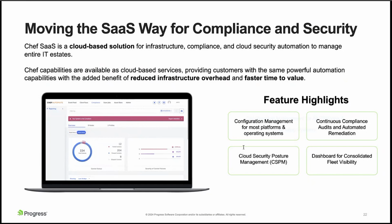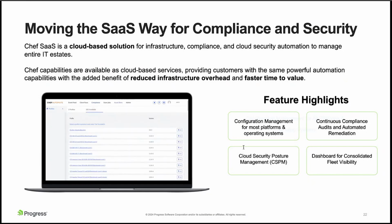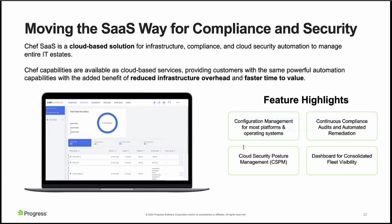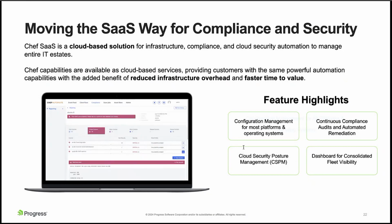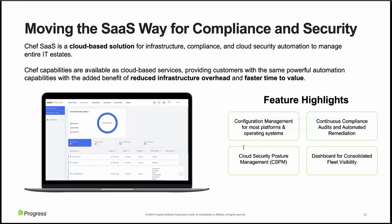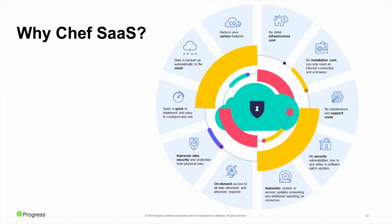And then with the help of our policy as code approach, which I mentioned a couple of slides before, Chef SaaS can help users to manage their workload better, and they can also solve configuration and compliance issues faster. Yeah, so this is about moving the SaaS way for compliance and security. Now moving on to why Chef SaaS.